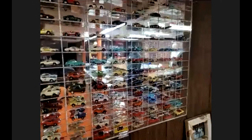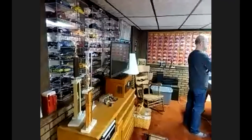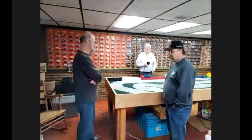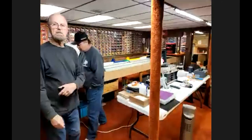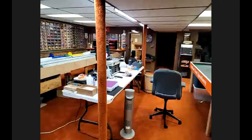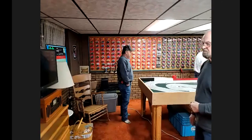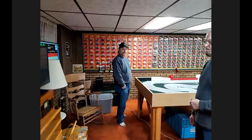A lot of these bodies he's made himself. He's a casting guy, John Kitt, so he does the Alumilite casting system. But if you look around, this is a little slot car paradise. Some of the stuff I thought was really cool is you've got a guy over there that says Fire Rescue on his back. His name is Tim, and Tim is a fire chief, right?